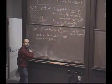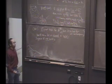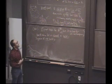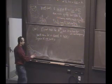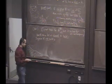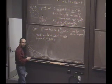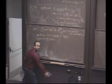Not bounded. You're trying to do this by contradiction. We're assuming every infinite subset has a limit point. Why is it the case that if K were not bounded, that might contradict that statement? Every infinite subset has a limit point. Can you think of an infinite subset that would not necessarily have a limit point in this picture that goes off forever?